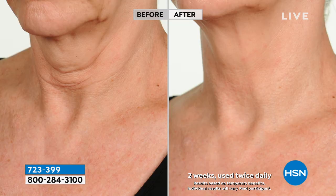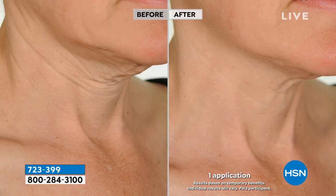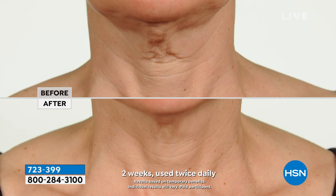I want you to keep seeing these pictures because they're different women. One application, 2 weeks application. One application, 2 weeks application. What you can see here is the difference you can make in the appearance of your neck. Now, I've made many cosmetic uplifts for the face and neck, but I have never had anything that worked like this.